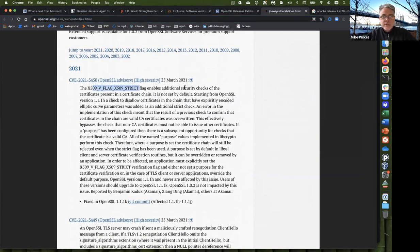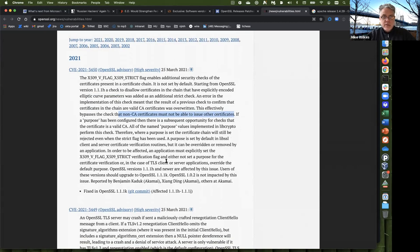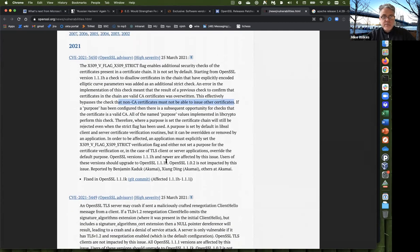Strict enables additional security checks. It is not set by default. Starting with OpenSSL 1.1.1h, a check to disallow certificates in the chain that have explicitly encoded elliptic curve parameters was added as an additional strict check. An error in the implementation of this check meant that the result of a previous check to confirm was overwritten. This effectively bypasses the check that non-CA certificates must not be able to issue other certificates. Interesting. That's pretty scary.